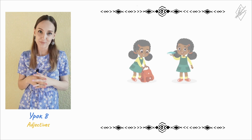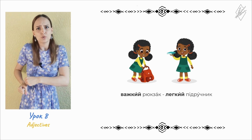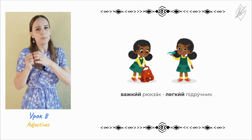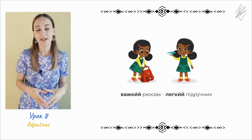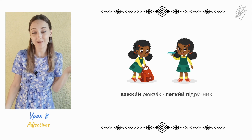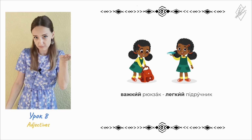The next pair. Важкий і легкий. Важкий рюкзак. Something that is difficult to pick up. Рюкзак is a backpack, so heavy backpack. Важкий. І легкий підручник. Підручник is a textbook. So, легкий підручник. It doesn't weigh too much.